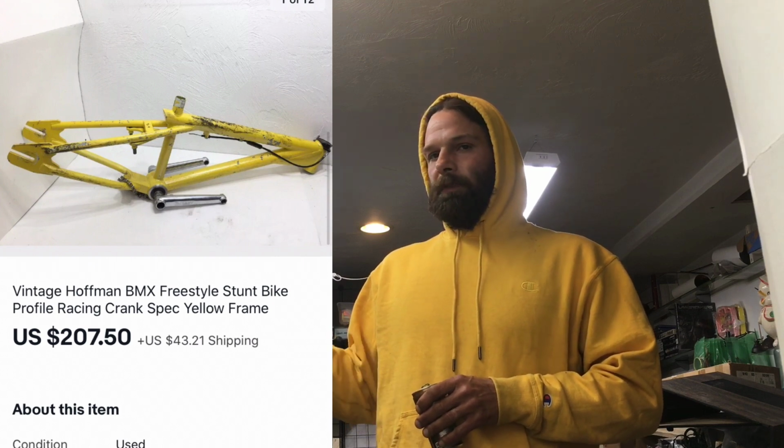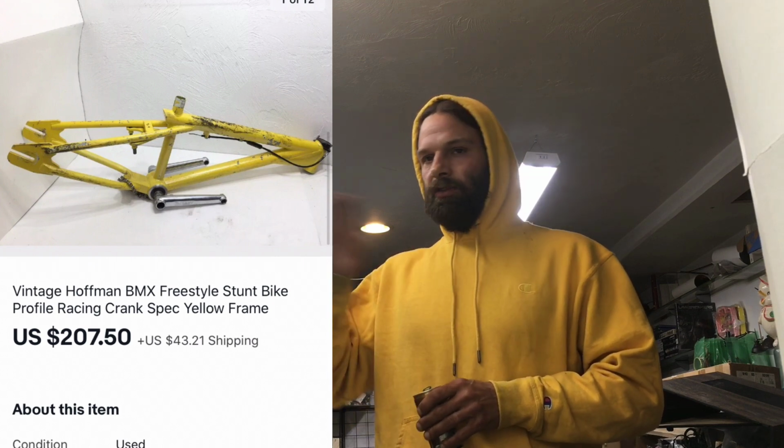Next we have this bike frame. I got this out of the 410 Hoarder House buy. This bike, once I stripped it and took everything apart, it did close to 500 out of this bike. So don't overlook your BMX bikes. They're worth some really good money.